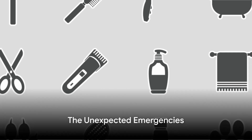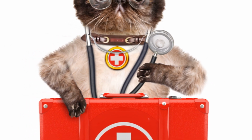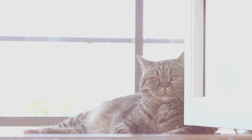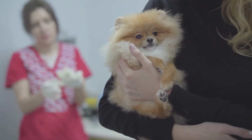Did you know that most pet emergencies happen when you least expect them? It's a startling fact, but one that every pet owner should keep in mind. Our furry friends are curious creatures, always exploring, sniffing, and tasting the world around them. This curiosity, though endearing, can sometimes lead them into trouble.